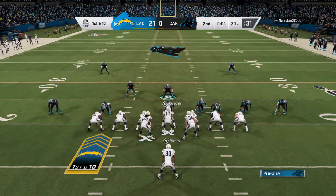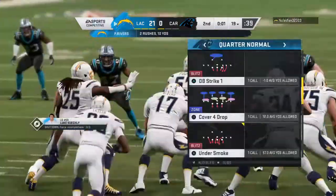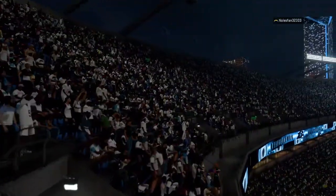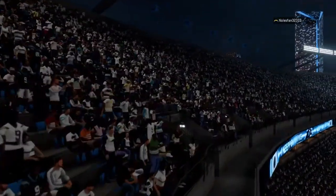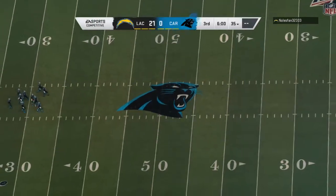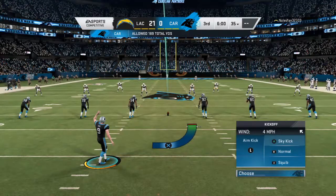Time for a final kneel down or a safe run, and then they can head to the locker room with a lead. Yeah, or they can even run a screen, something they feel is somewhat safe that might actually pop and turn into a big play. That's what you usually run in this situation. Or go 4 verticals because why not? Because you're feeling it, right? You're just feeling it.